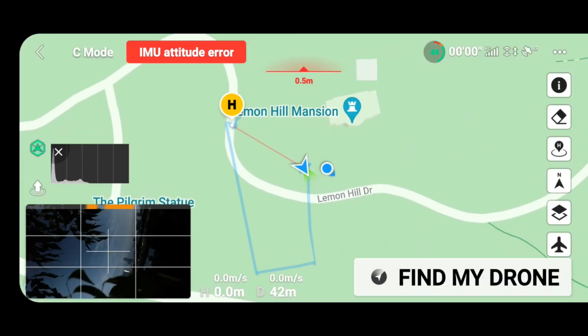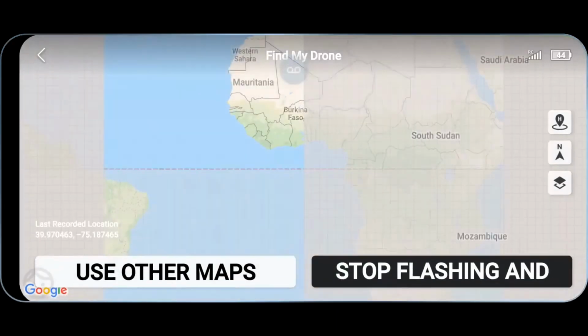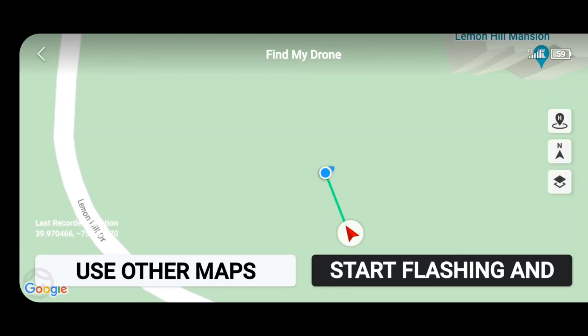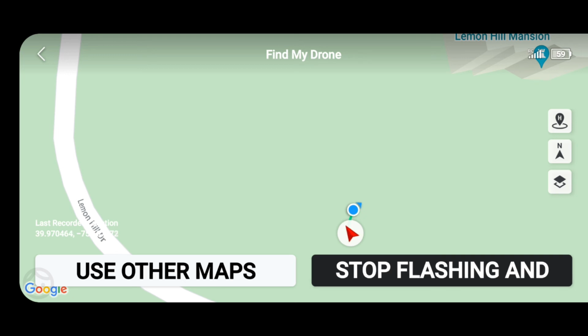This tree was about 80 feet tall, roughly 24 meters high. I was not going to attempt this tree. No way. One thing I will advise all flyers to do is learn how to use your map to find your drone. Hit that find your drone button and learn to use that map.